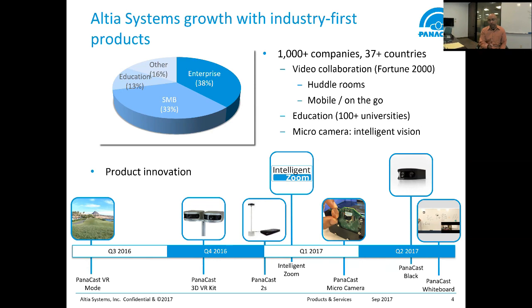And the rate of innovation is such that we continuously keep bringing new features and functionality around PanaCast products. In Q3 last year, 2016, we brought in the VR mode, which is a blending mode of how the images from one camera blend into the adjacent camera. And this opened the door for our end customers to take their PanaCast camera outdoors as well, and take some brilliant shots outdoors with the blending mode, where you do not see any stitching.